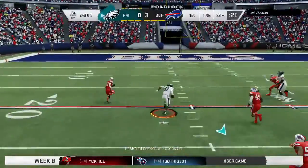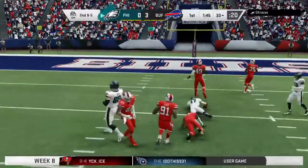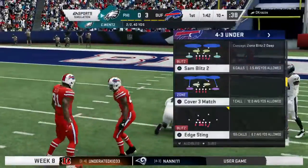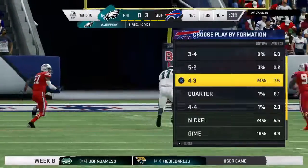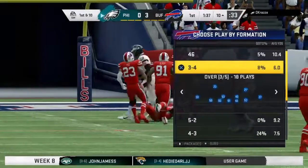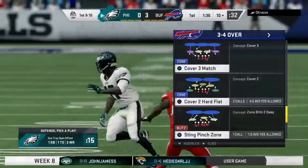2nd and 5 now. Wentz. Jeffery reels it in over the middle. And he's taken down, but not before reaching the 10-yard line. 22 yards on the catch and run, a 1st down. And an Eagle 1st down.